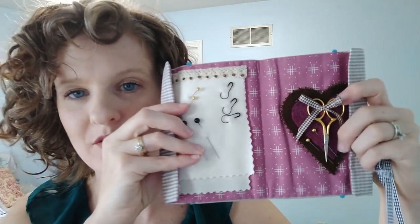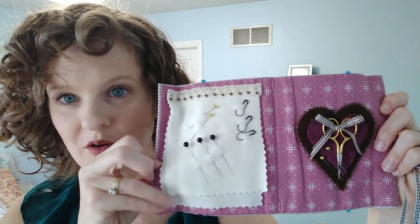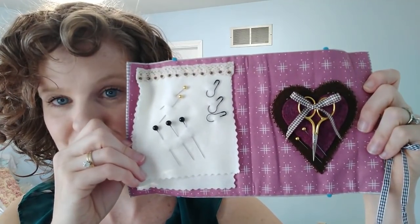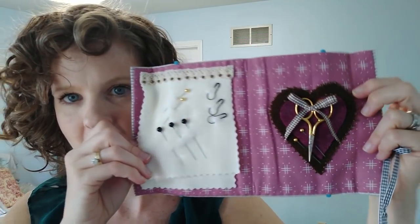How cute is that? Oh my, I have a little cap for the scissors so they don't poke through, and it just fell off. But here's what the inside looks like. So it has some needle pages and the scissors and the pins, and she did these wool hearts with the beading.